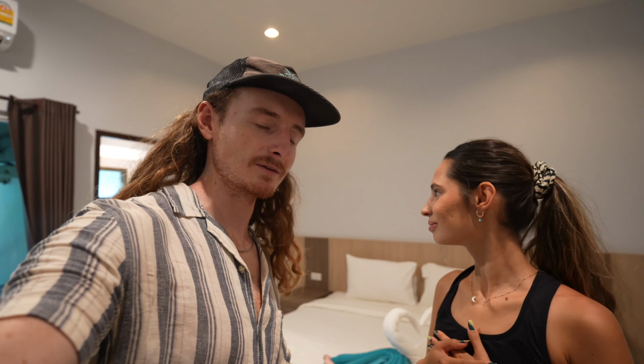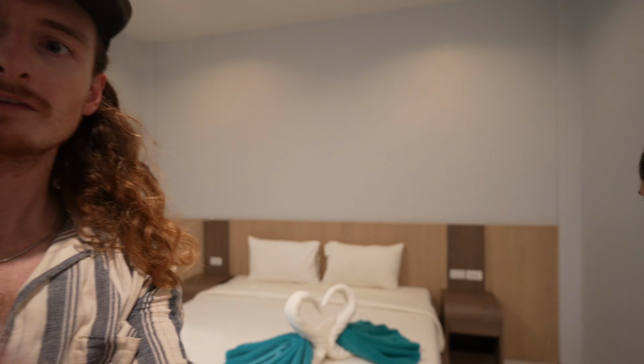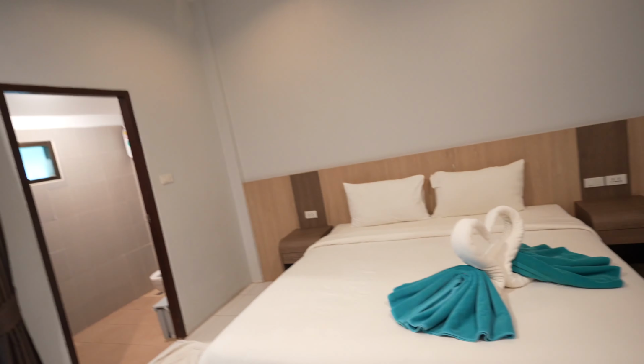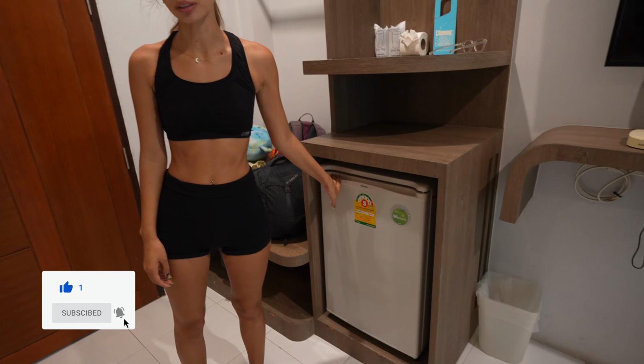Alright, so we just checked into the room. It's nothing fancy, and we generally don't show off our not fancy rooms, but I think it might be kind of useful for you guys to know what $20-ish will get you out here in Thailand. So this is Tonsai Resort. It's our room here. We've got a luggage area, which is nice. Fridge, and they provide free water for you.